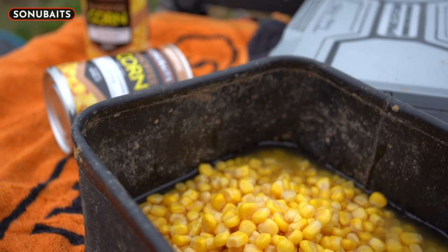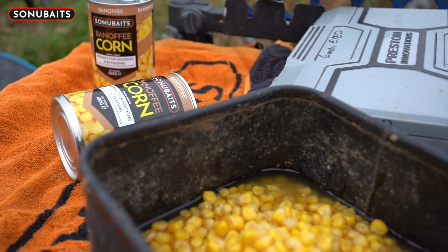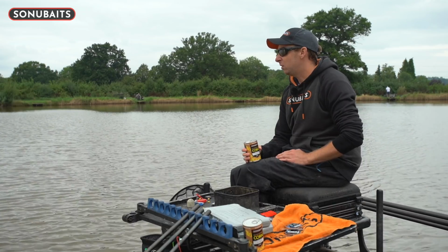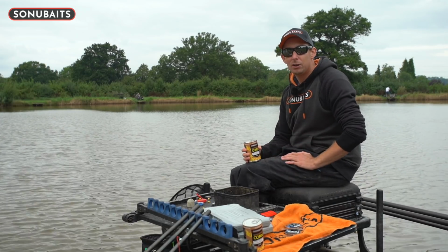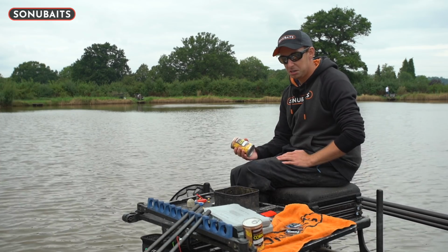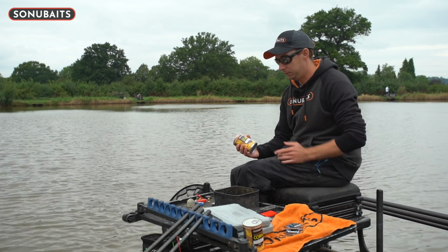I'm only expecting you to use sort of 2 or 3 tins today, so it's not going to be too expensive. Obviously on those warmer days where you are feeding a lot, you might want to choose supermarket corn just to keep the costs down, but 2 or 3 tins today is ideal for me, so that's what we're going with.